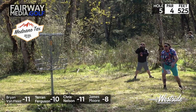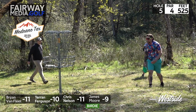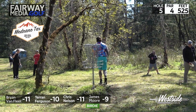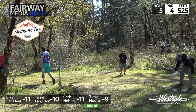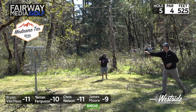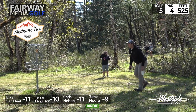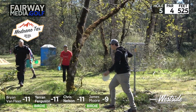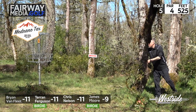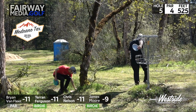James for birdie. James, pure style. Check out that shirt and sunglasses combination. Looking good out there. Terran with his drop-in birdie. And Brian and Chris should make their pars. Good par save from Chris, from that drop zone. This is not an easy shot.